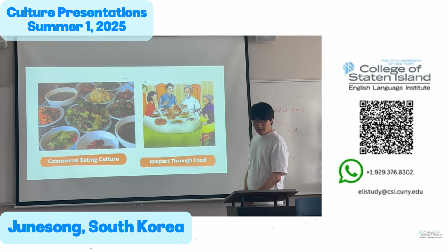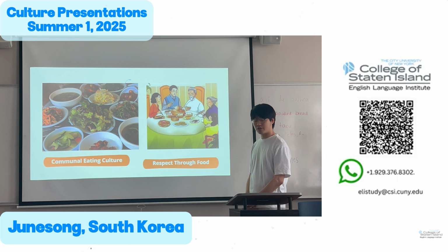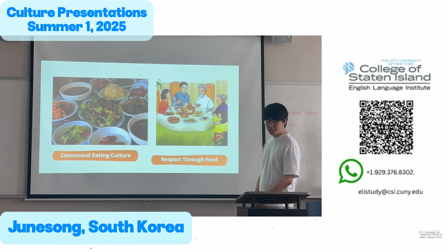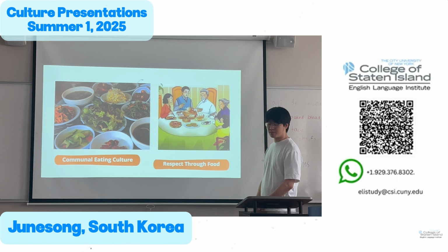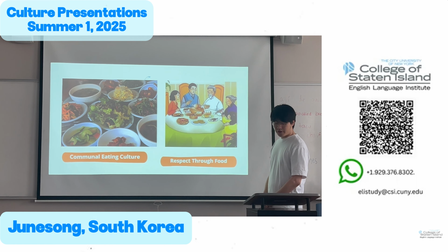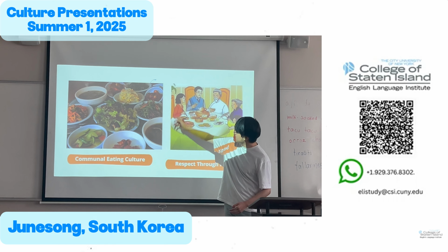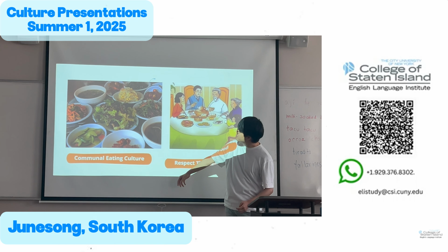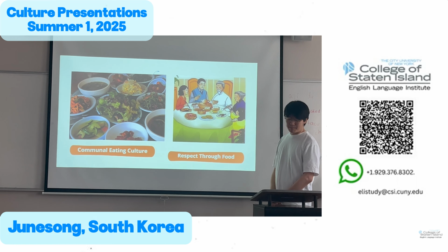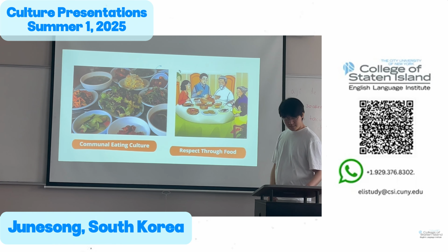And before I finish, I'd like to introduce a few interesting parts of Korean food culture. Unlike many Western countries where each person gets their own plate, meals are often shared in Korea. A variety of side dishes called banchan, like many vegetables, are placed in the middle of the table and everyone eats from the same dishes.